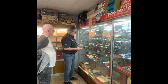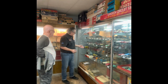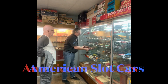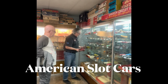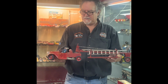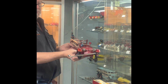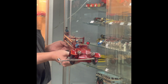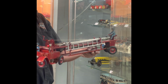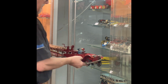And then we get into, well, I don't know how to explain it. This is American. This company was 1928 to 1931. This is 1931. This is a fire truck. You see that front bumper? It's spring loaded. Those contacts touch a fence and pick up the negative and positive and use the transformer to control the speed. But look at the size, and it's heavy too, very heavy.